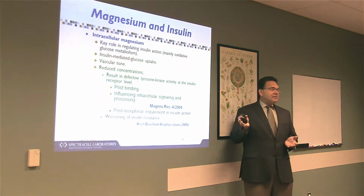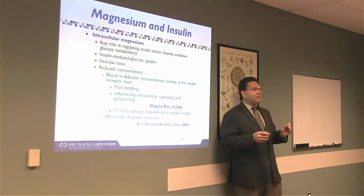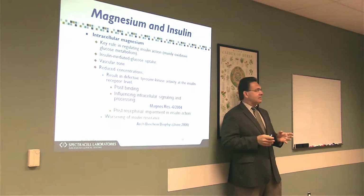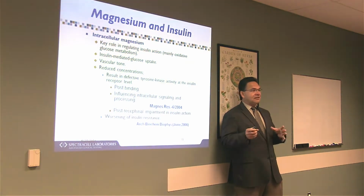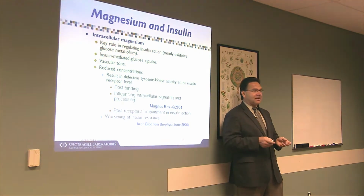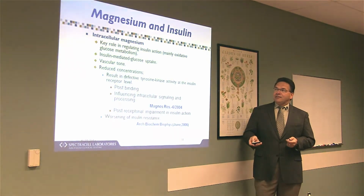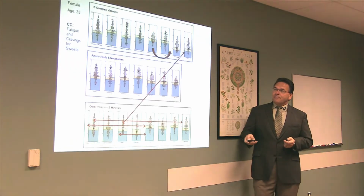And I think this is one that's very interesting. When we look at magnesium, for the most part, we look at serum magnesium. Serum magnesium, there's only 1% of the total body magnesium in the serum. And independent studies show that serum magnesium is not the test to really order. But yet people keep ordering it, and it shows that that's not the one we look at.